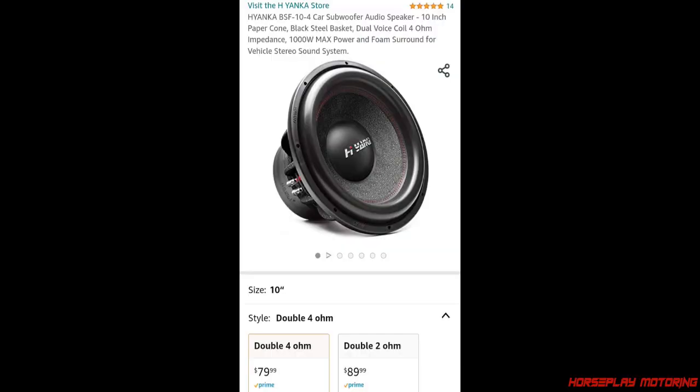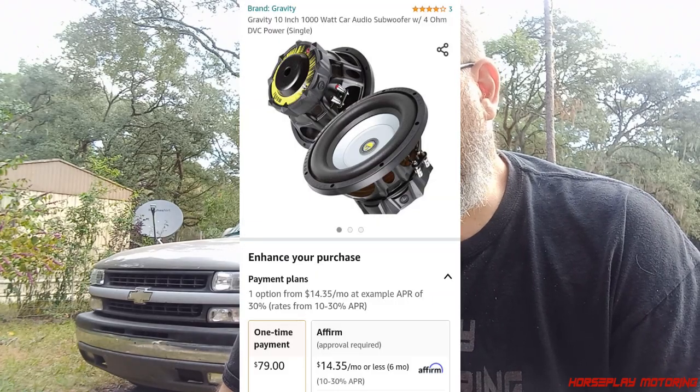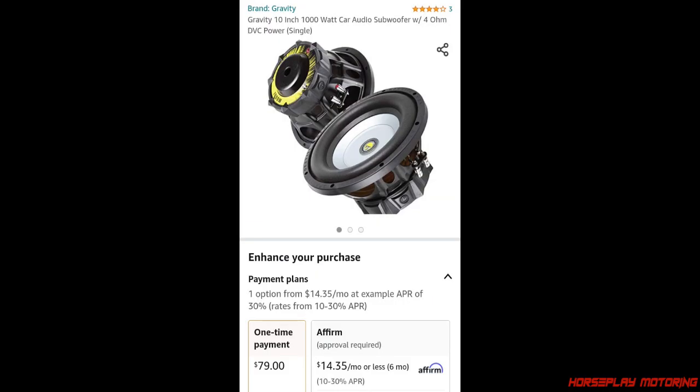It is $79.99 currently on Amazon for the sub that I have, which is the 10-inch 4-ohm dual voice coil. For that price, you get a Gravity 1K rated sub for $80. The sub has a stamped basket and a glued surround, unlike the stitch surround, where the surround is stitched to the cone, that the Hyanka has. The Hyanka weighed in at over 18 pounds. The Gravity 1K rated, and I use rated in quotations, only weighs 8 pounds. So there's no heft to it, nothing.